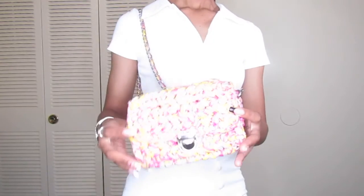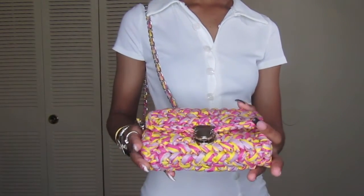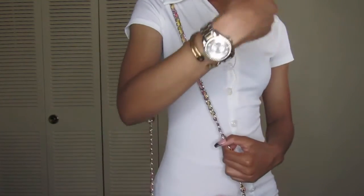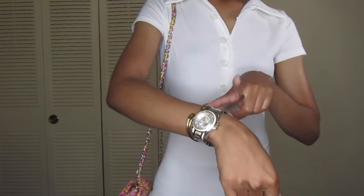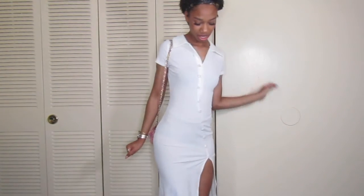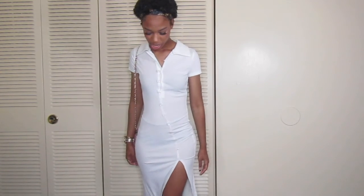I got this purse from Forever 21. I don't know what this material is called, but this is what the purse looks like. And then it has the silver chain. That's why I'm wearing my bracelet and watch from Fossil, because my watch has silver in it. And then I'm wearing this ring that I got for Valentine's Day from my mom. And then I'm wearing these shoes that I got from Shein. Y'all, these shoes are so freaking cute. They are like a Bottega dupe, like the Bottega Veneta heels.